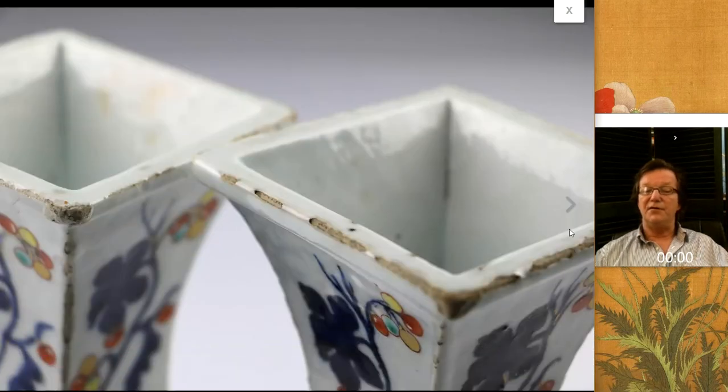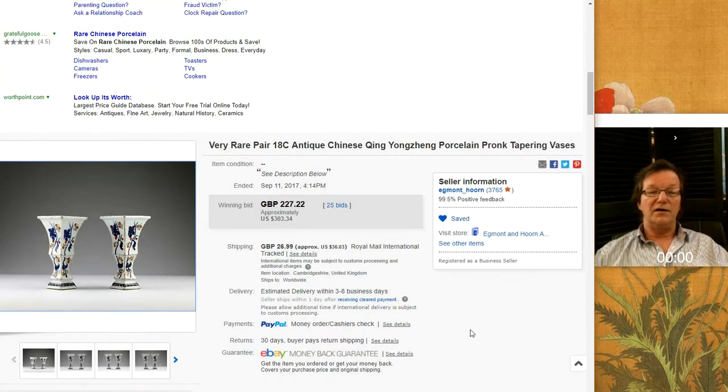Here's the mouth of the rim on them, this sort of nice bluish glaze, some fritting, which is common on these. And Egremont Horn had these, and they went for $303. And I think that was a nice buy. If you collect export porcelain, I thought these are terrific.